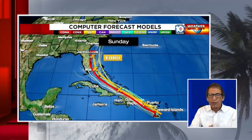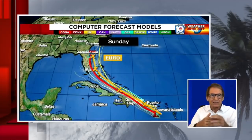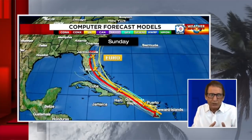The important thing to stress that I said before, and I'm going to say it again, the center of the storm, which is what we're looking at here on the model, is not really the most important thing to look at. It's not about the center because the weather is spread out in this big system for a long way. And sometimes in the center, you don't even have the worst weather. Sometimes the worst weather is well displaced from the center.